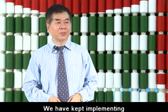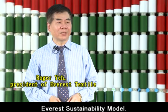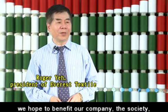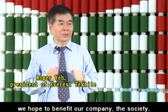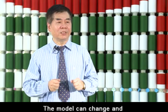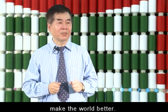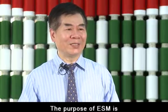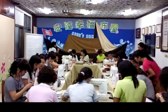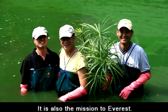We have kept implementing the Everest sustainability model. Through ESM, we hope to benefit our company, the society, and human beings. The model can change and make the world better. The purpose of the ESM is to make all stakeholders smile with happiness. It is also the mission of Everest.